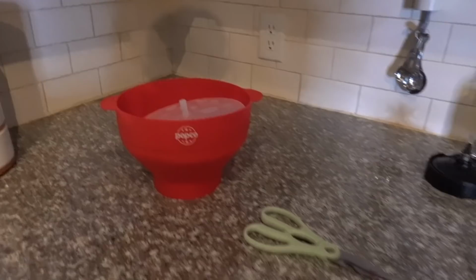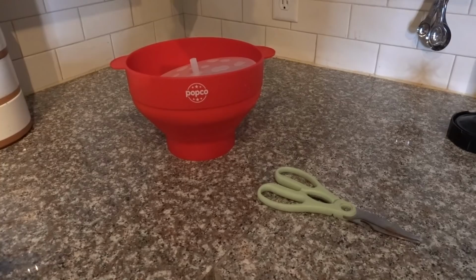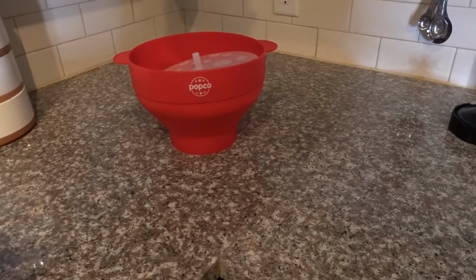And you just put the kernels in there. You don't have to put anything else in. You just put the kernels in there and put this on and put it in the microwave, and it pops, and it doesn't burn. I mean, I suppose you could burn it if you left it in there too long. It really gets the job done. If you're terrified of microwaves, I know a lot of people are not down with microwaves, and this would not be for you, but I microwave plenty of things, and I'm on team microwave.